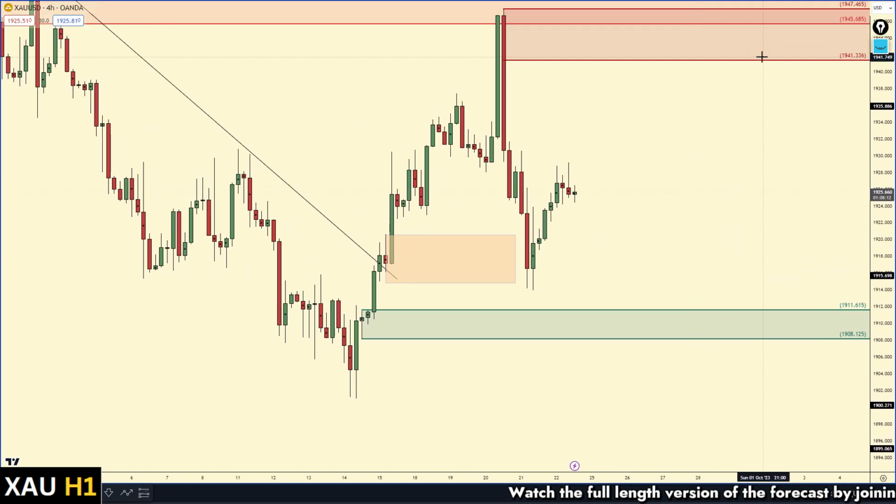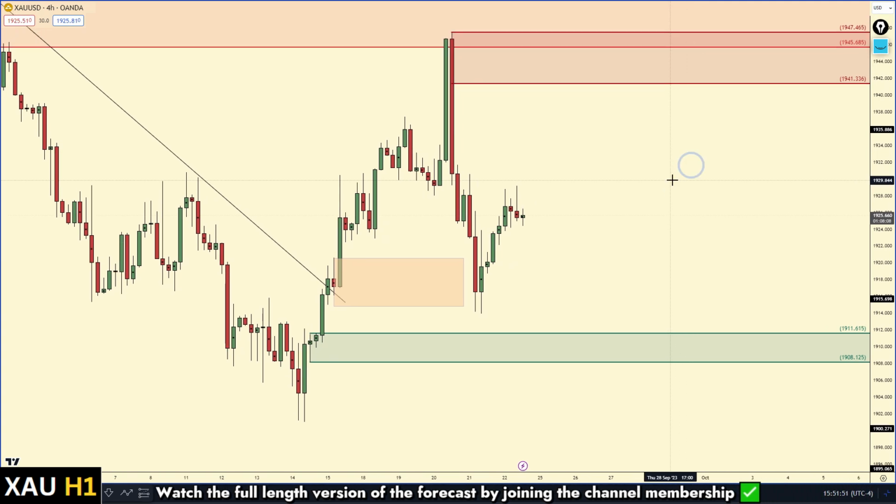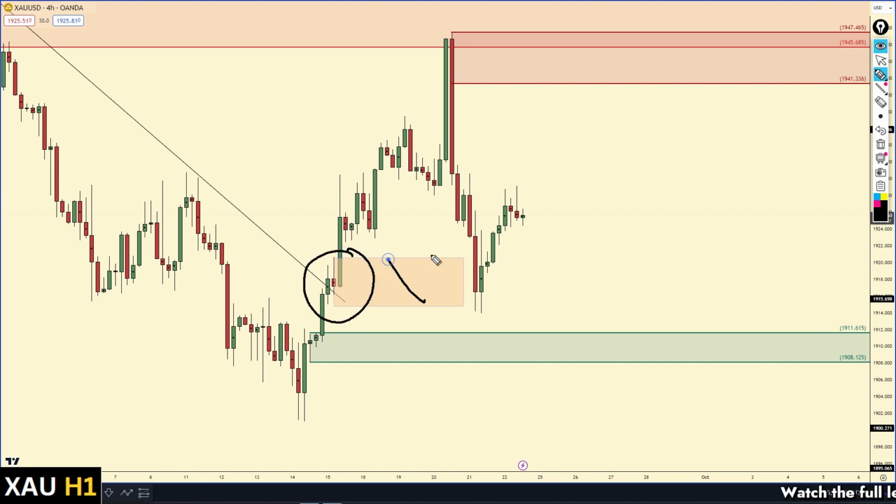So on to the 4-hour chart again. It's certainly a tricky situation right now on gold because there's really no trend on the 4-hour chart. The daily downward trend line, we kind of peaked above the trend line. But at the end of the day, since we removed this significant demand zone, I think that's a sign that we could actually be going lower.